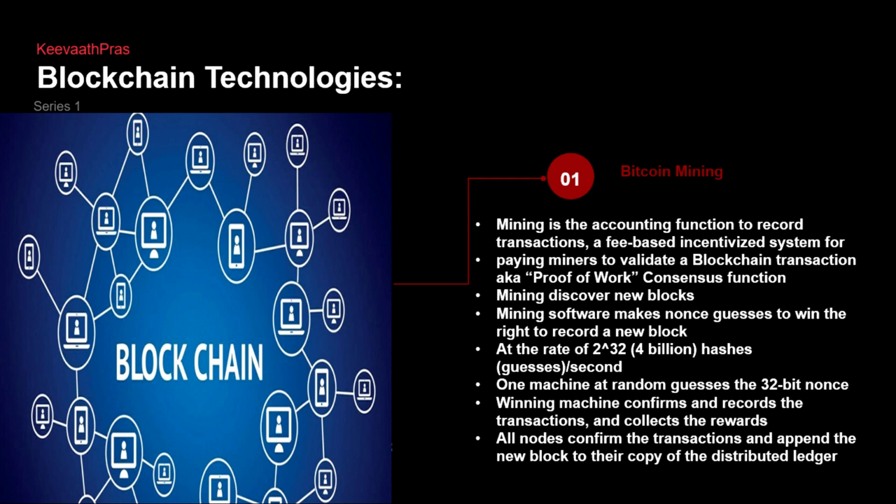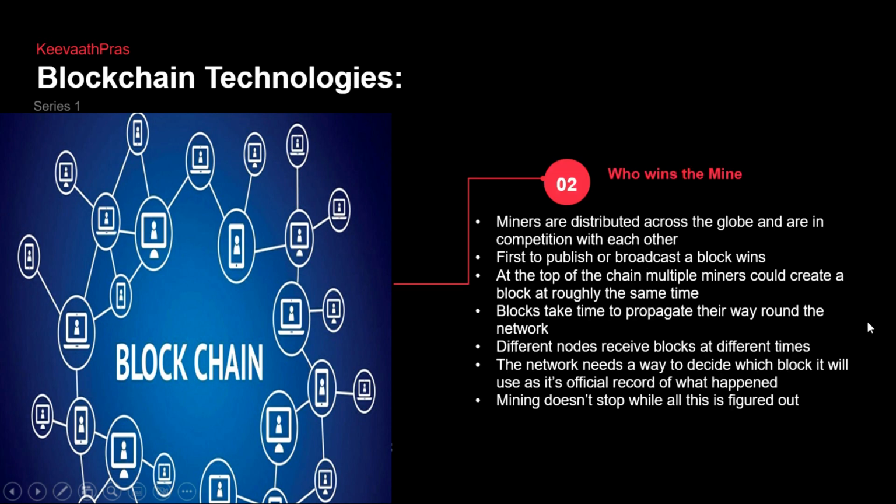That person will be spending in their computer their energy, their computing power, and everything. So there are certain things which go behind it. It is not easy. You don't easily get the reward, so you have to correctly get it right. Once it has been confirmed, the transactions are appended to the new block. All right, so this is how the mining is made.